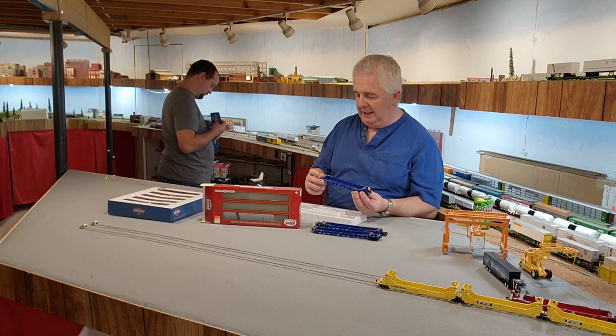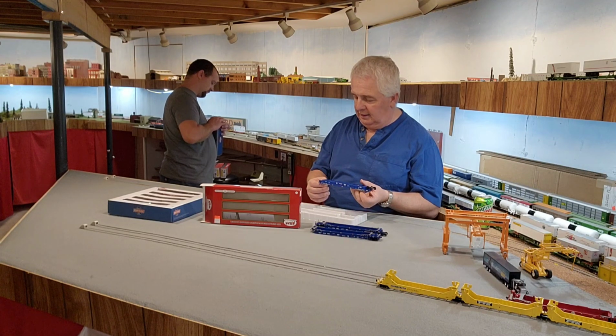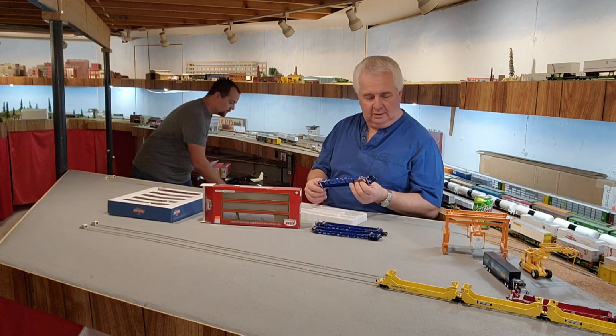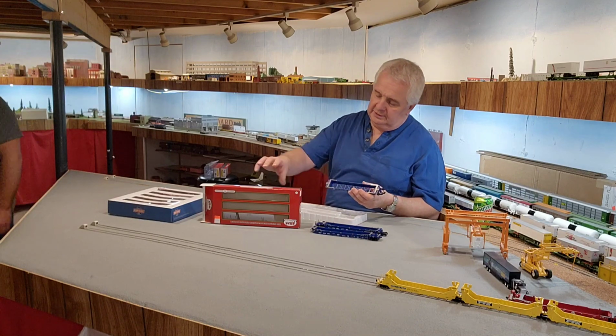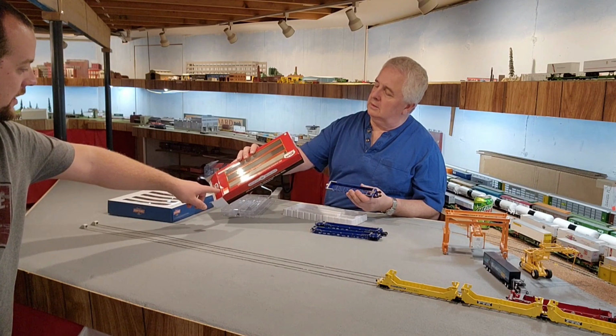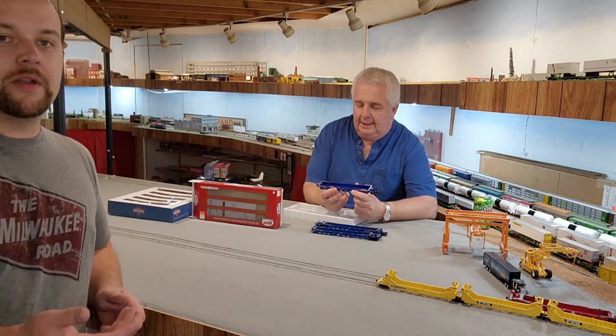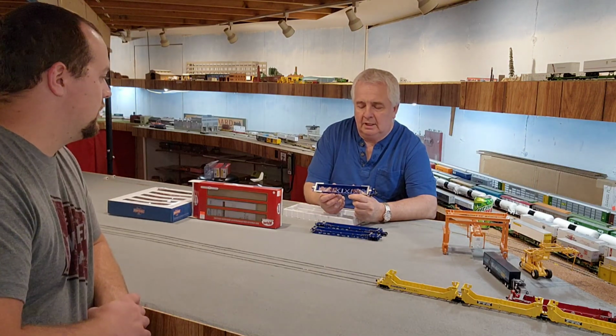A little more basic that way, but all in all, the car is actually, what is the price? It's on the front here. Okay. 120 is list and on sale $96. 96. So $31 or $32 a car.